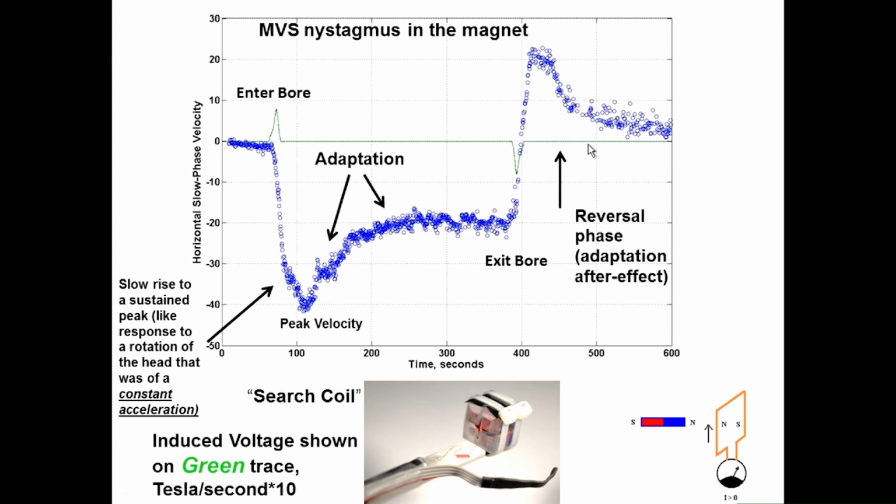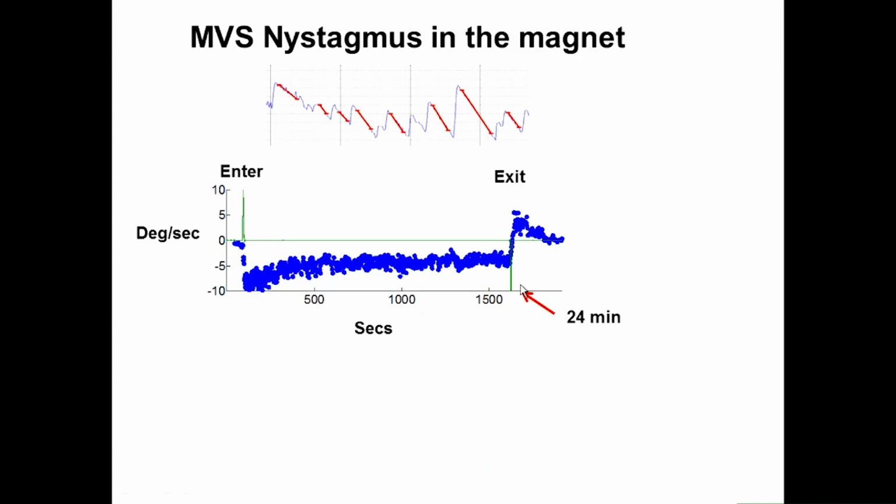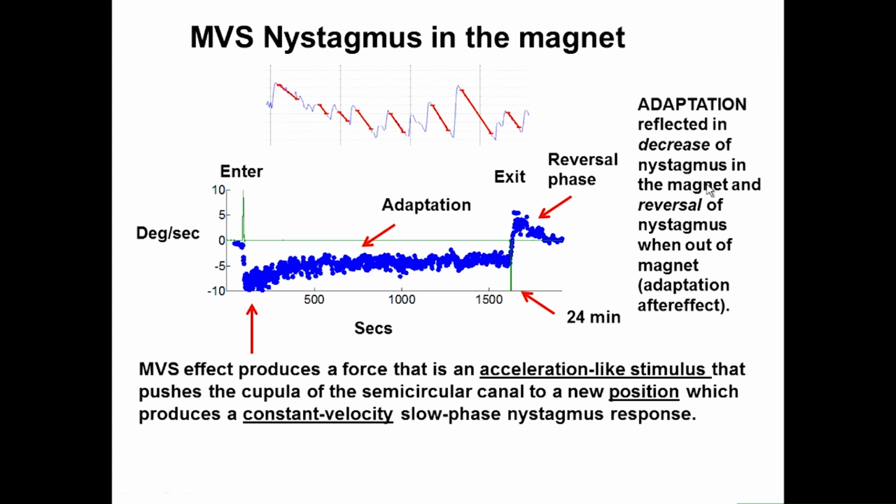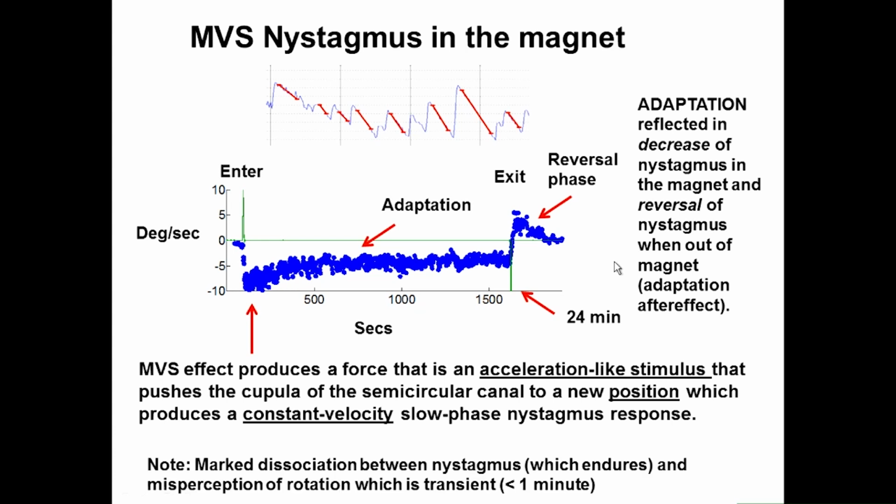This is the adaptation now has to go away. We talked about this last night, it's like rebound nystagmus in patients with cerebellar disease. It's the after effect. Okay, this is a subject in for 24 minutes, sorry. That would really be a bladder challenge. And you can see, here's the nystagmus, and it kind of fades away, but it's reasonably sustained. Here's the after effect. Same basic principle. So adaptation is reflected in the decrease of the nystagmus in the magnet and the reversal of nystagmus when out of the magnet. These are adaptation after effects.